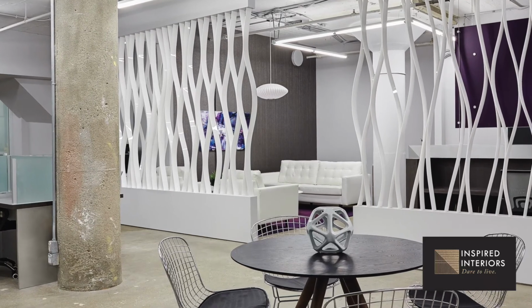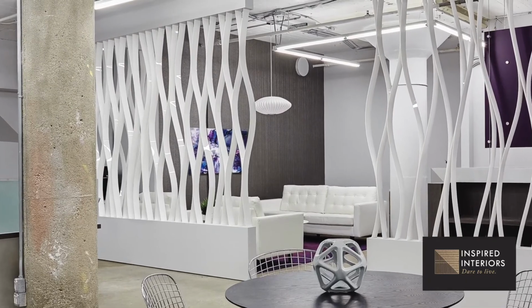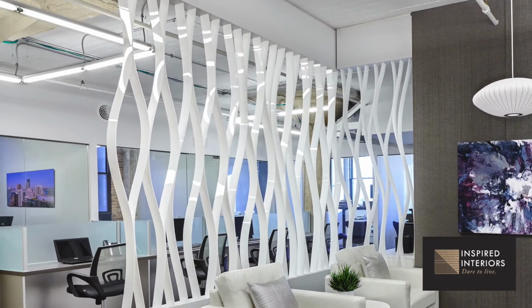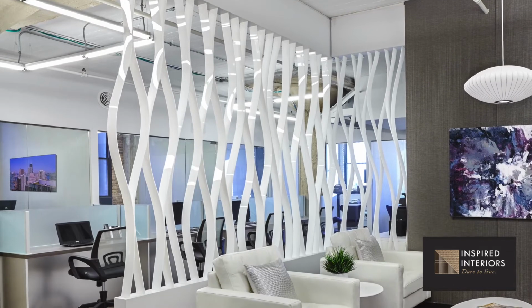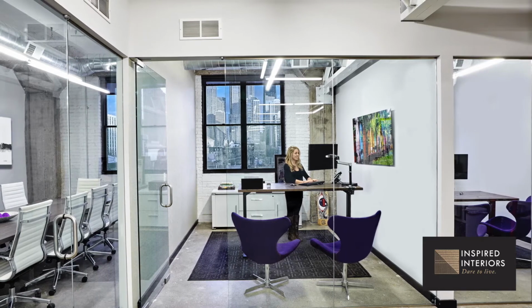Definitely what makes me the most proud is problem-solving that spinal wall. I feel like it's super unique. It's something you never can repeat again, and it's something they probably talk about and look at on a daily basis. We wanted to keep everything nice and clean, much like what you would find in hospital-type areas.